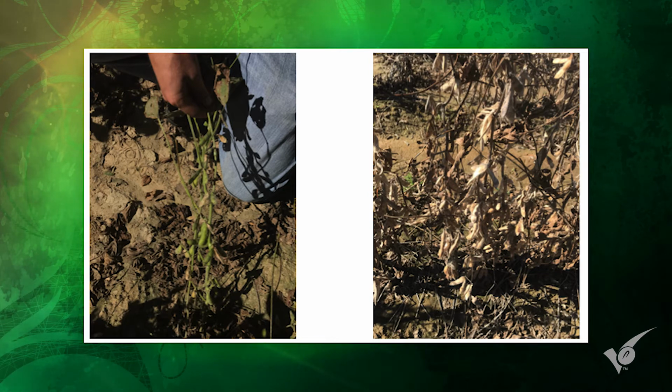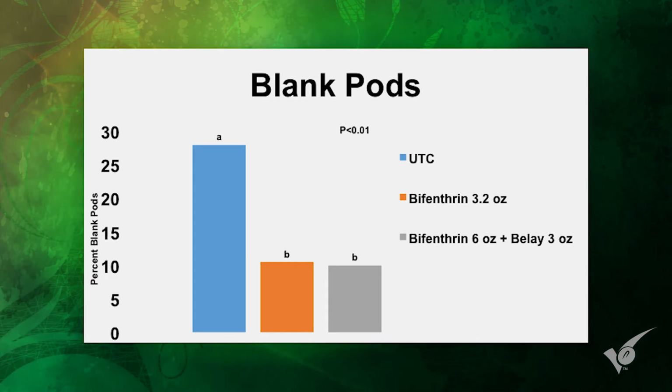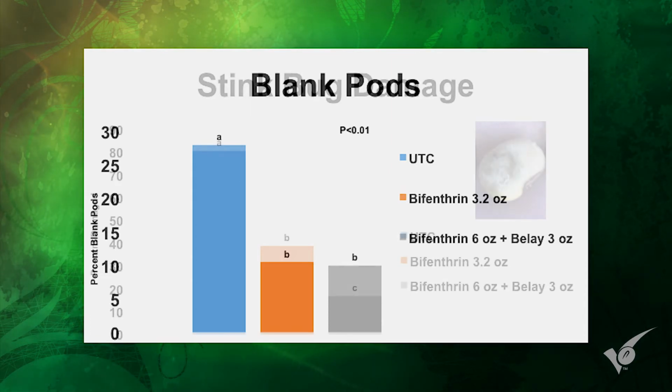This is something that we felt like we needed to chase down, because this was a plot that had red band at R5. So they came in really early, got in it and started causing problems. We cut a sample out of each plot and looked at the blank pods. And we actually saw a big difference in the number of blank pods compared to the treatments that were working. We picked one that was so-so and one that was really good. We didn't see a lot of difference, but you can see the increase in the number of blank pods where you let those stink bugs go.